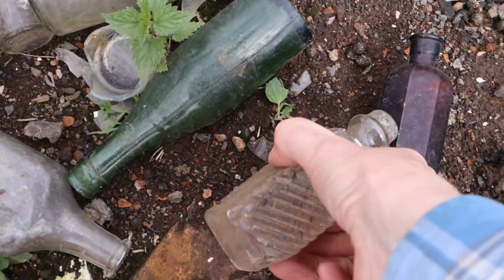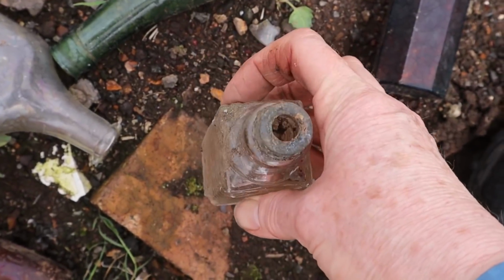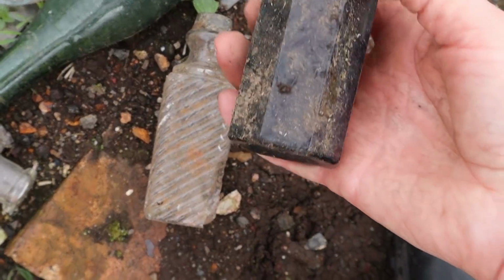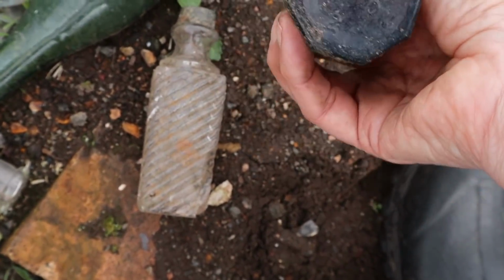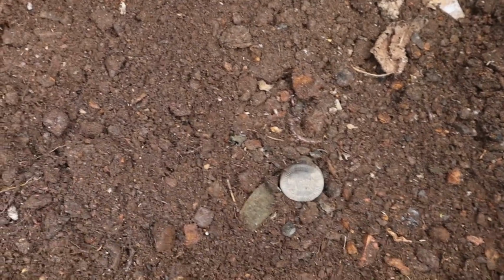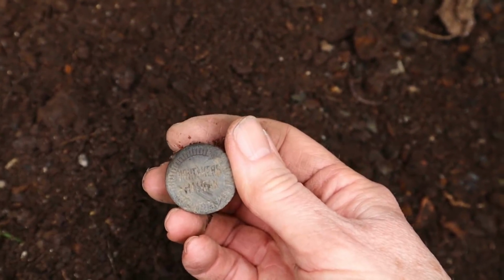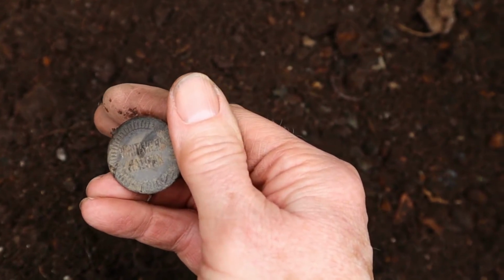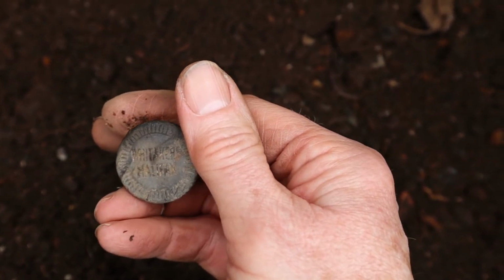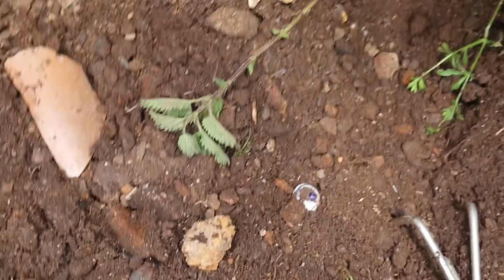What a shame this one is broken at the bottom. It's got like a metal lip on it. And this is a lovely dark brown Milton disinfectant. Here's another vulcanite stopper. And I think it says Whitaker's Halifax. That's cool. I think I've just uncovered a lid.